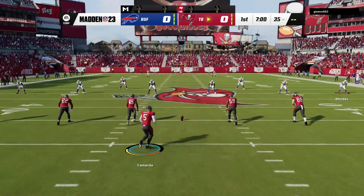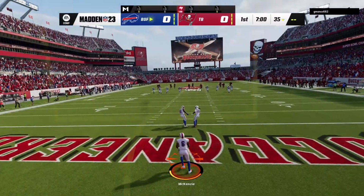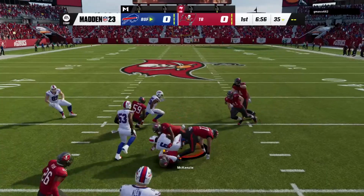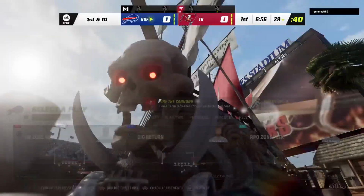Here's the punter, Jake Camarda, set to do the honors, and off we go now from Tampa. From his end zone, Isaiah McKenzie. And a good return as he'll be stopped just shy of the 30-yard line.